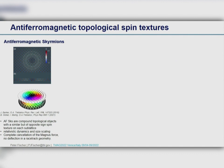Okay, so now this is about antiferromagnetics. And I thought, what has been done in antiferromagnetic topological spin textures? I want to highlight a few of the works here. The one here was from Oleg Tretyakov and others, who really said an antiferromagnetic skyrmion is basically a compound topological object that has similar opposite spin signs on each of the sublattices. Now the interesting thing, I'm not sure we can see it, it has a complete cancellation of the Magnus force, and this is very interesting in a racetrack geometry.